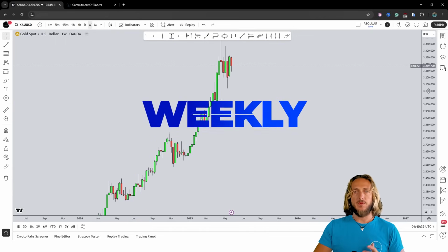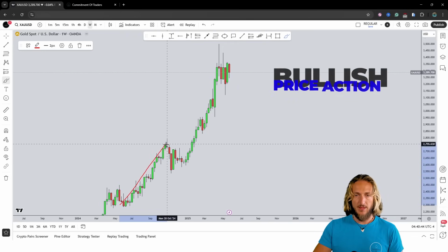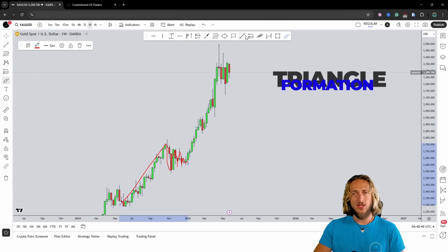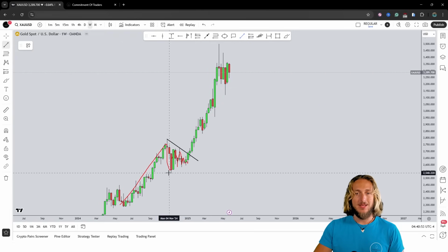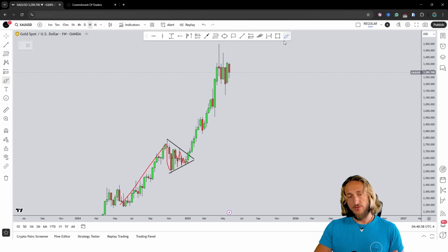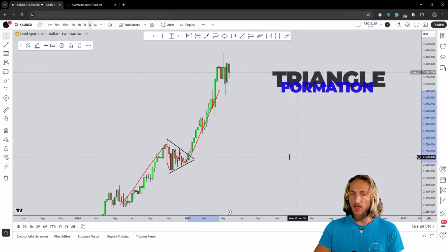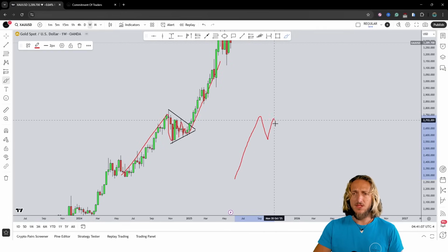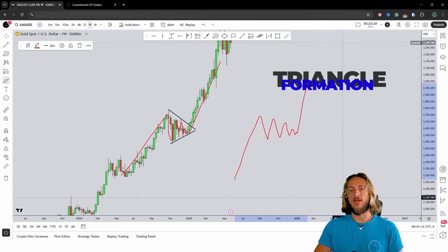Now, from a weekly perspective as well, the pattern is very clear. We first had a strong impulse to the upside, then the market consolidated in the form of this triangle formation. A triangle formation or wedge simply means that the market is creating lower highs and higher lows at the same time. And after a consolidation in the form of a triangle formation, you expect the market to continue higher. I'm sure you have seen this pattern over and over again. When you see the impulse, then the market consolidates in the form of a triangle formation, and then you have the breakout to the upside.